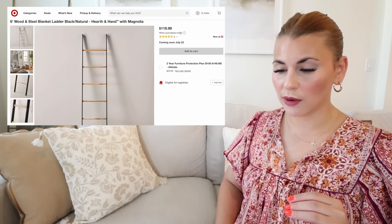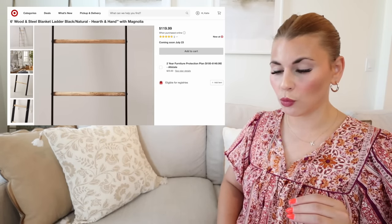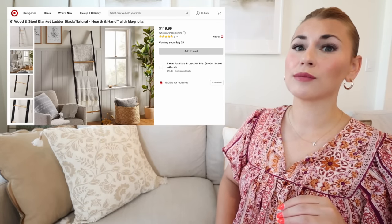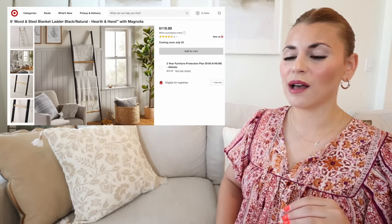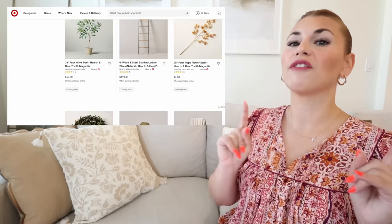Here is a new one, a wood and steel blanket ladder. They have one that's really, really similar at Hobby Lobby for way cheaper. This is $119. A lot of these items are really overpriced. I feel like I've seen that a lot with the Hearth and Hand collection, and I notice it more with Hearth and Hand versus Studio McGee.